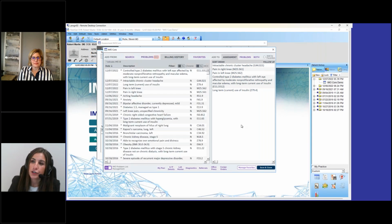Now getting a little bit into financial management. Within IMO Core, we give you the ability to take action on historical diagnoses. We do provide the billing history. One thing to ensure that financial management is kept under control within your organization and to help with some of those pain points is to always ensure that you are getting the most up-to-date codes in IMO and that you're not selecting anything that's outdated.